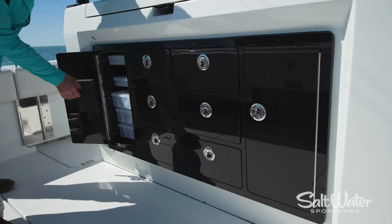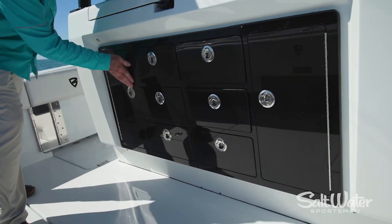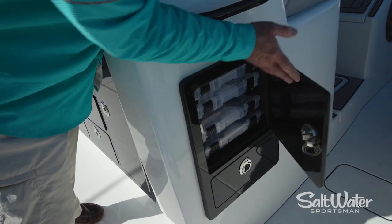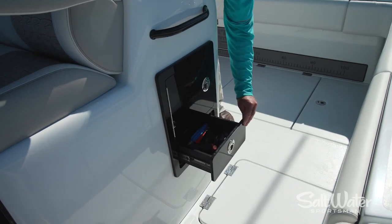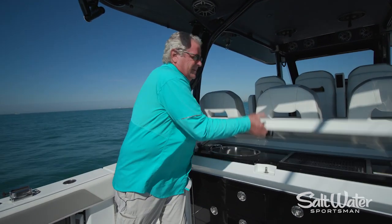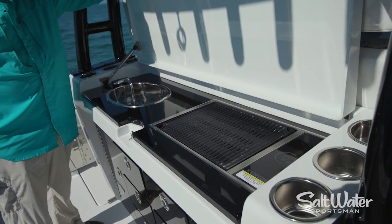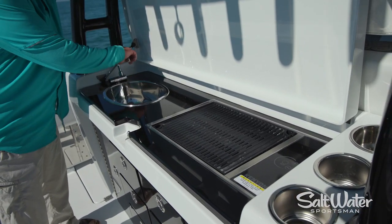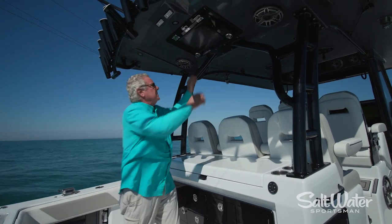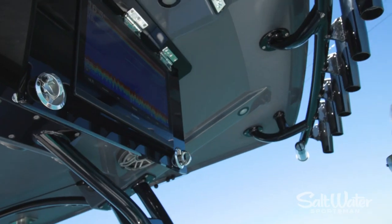Now, the rigging station is going to hold a lifetime supply of tackle. You've got 6 drawers and 2 lockers that hold utility boxes. If that's not enough for you, the starboard side has a locker and there's another one on the port side, both set up to hold utility boxes. My favorite part about the rigging station is the electric grill underneath, which is really handy for a hungry crew when you're fishing hard. You've also got a freshwater sink for washing up or rigging baits. Now, to keep the entire crew involved in the experience, Barker's installed a navigation display overhead in the cockpit.